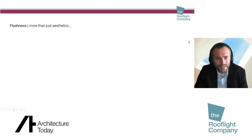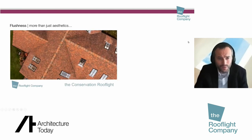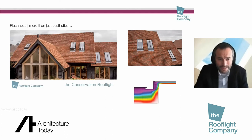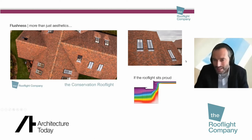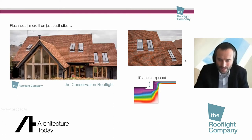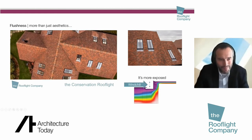Another element to think about with conservation roof lights, which is quite key, is flushness, and it's more than just aesthetics. As you can see here on this video, we've got some conservation roof lights installed, and they're installed extremely flush to the building. What you can see from this thermal analysis on the right hand side is that if the roof light sits proud, above the rafters, it's more exposed. And that doesn't just look detrimental to the historic character of the building. It also introduces the wind chill factor.